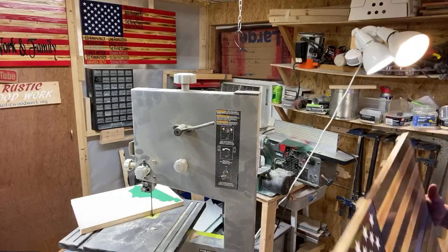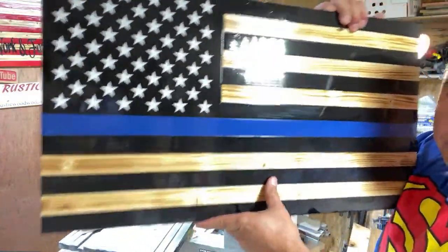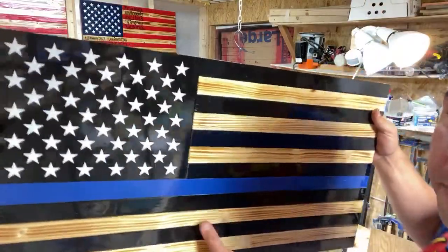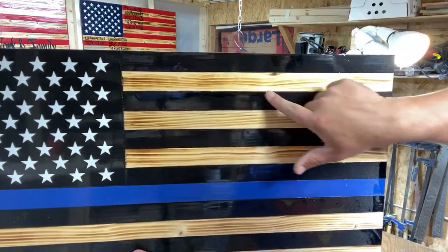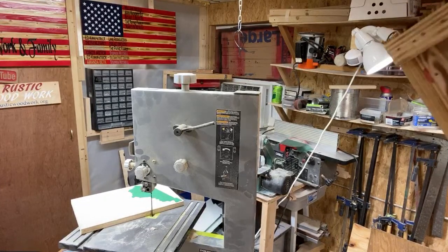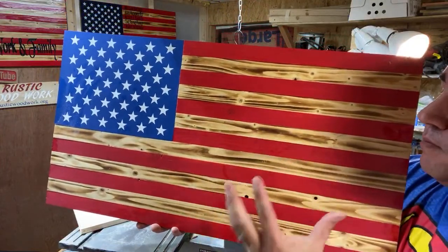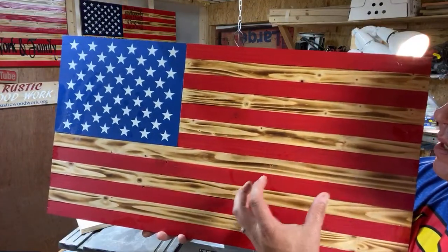Okay. So this flag here has the actual little stripes, as I was just showing you. I don't know where that light's coming from. Maybe there. You can see, I mean, it looks good. Don't get me wrong, it still looks good. But I'd just rather have these. I just believe this wood grain here looks a lot better. It just makes it stand out more. It may just be me, but I really think it stands out more and gives it a better look.